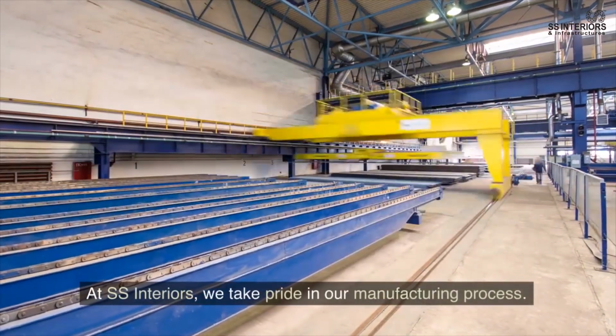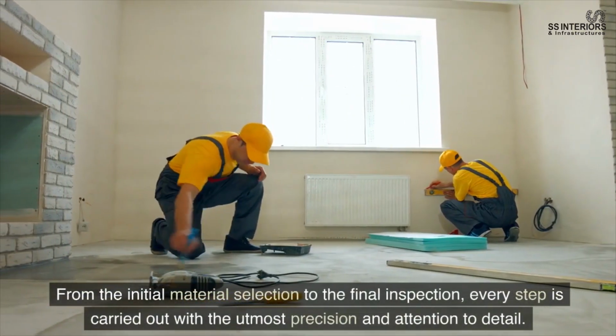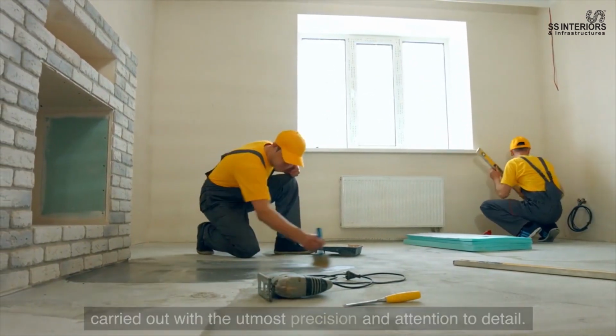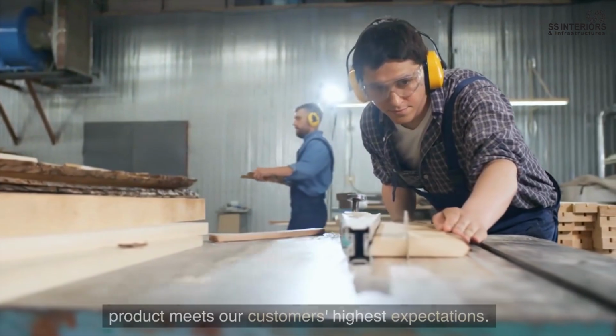At SS Interiors, we take pride in our manufacturing process. From the initial material selection to the final inspection, every step is carried out with the utmost precision and attention to detail. Our skilled craftsmen and state-of-the-art machinery ensure that each product meets our customers' highest expectations.